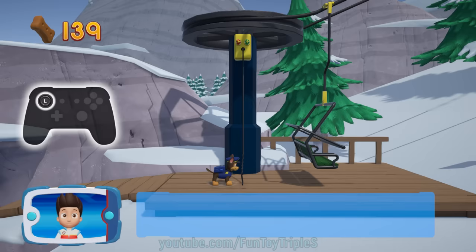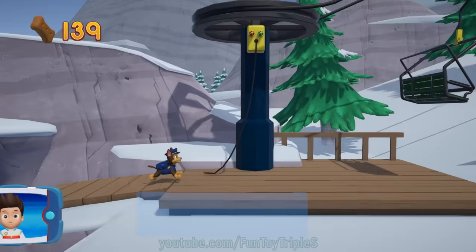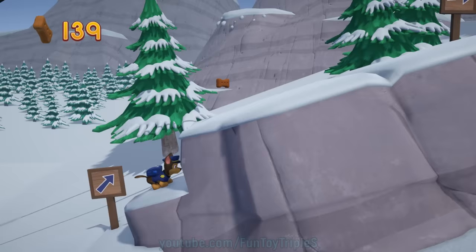Pull the rope to the left, move the left stick. Go quickly, you have to get through the path before it closes. Collect all the pup treats in a mission to help Chase. Great job, we're almost there.